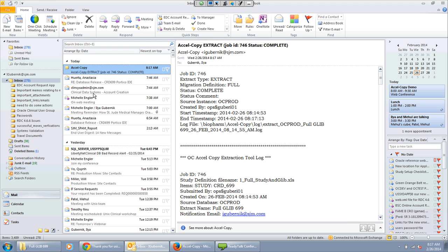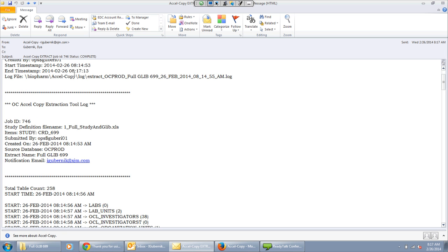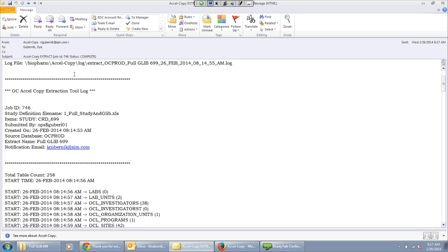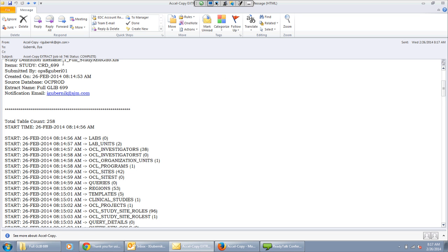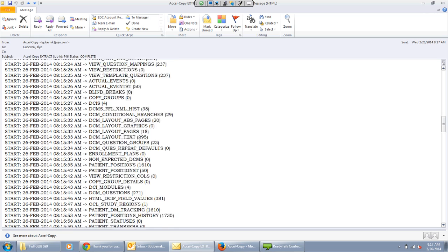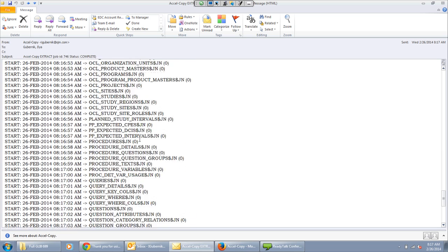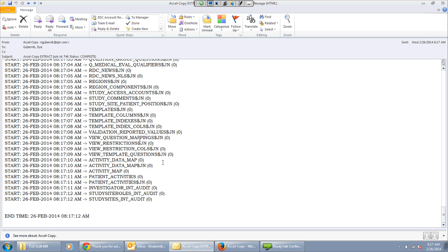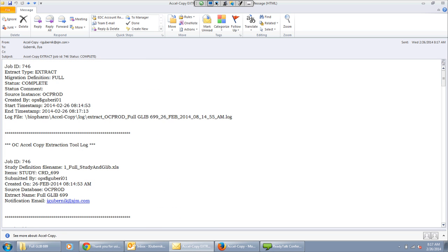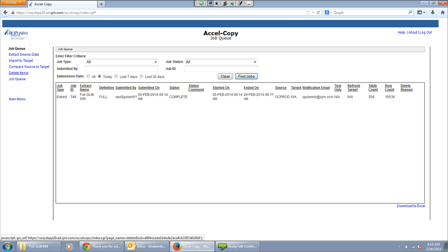In the email, it says the extract name, the extract study, and it gives me a list of all the tables like I showed you before that are being extracted. This is a list of tables. Then I make sure there are no errors, and then it says the end time. Okay, so let's do the next step. The next step is I need to import to the target.